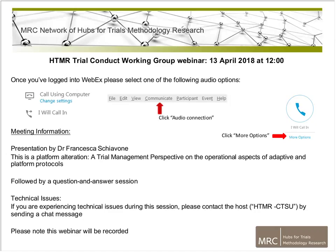But the interesting thing about that trial is that it has a future-proofing component to allow for licensing and registration of the treatment being investigated. So Francesca is particularly interested in new methodologies for trial design and conduct, and especially the scientific aspects that underpin the adaptive designs, and all of the operational complexities and challenges that come with trial management. And I think we're going to hear something about those particular interests now.